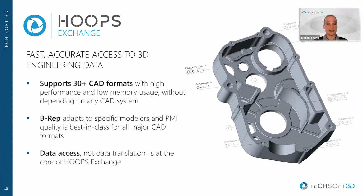With Exchange, you can access the data from over 30 CAD formats performantly without depending on any of these CAD systems, so you don't need any license for this software. You just need Exchange. You can access BREPs, tessellation, PMI, metadata, all with very high fidelity, and you can transfer what you need into your own data structures without losing details. Of course, you can also use Exchange for translating between formats, as you can export to over a dozen formats. And Exchange can also perform some more advanced operations if you're interested. Some examples could be geometry adaptation, point projections, and clash detection.